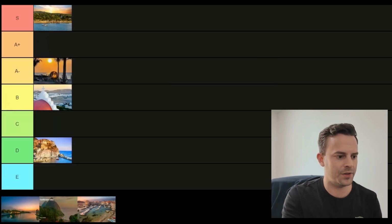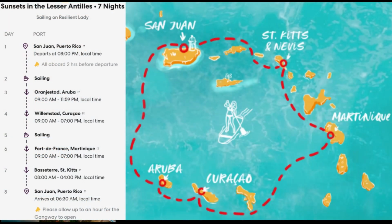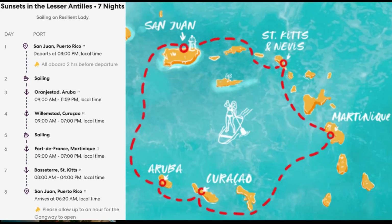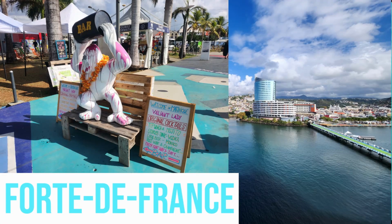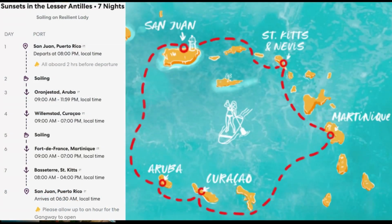Next on my list was when I did a back-to-back from San Juan in February of 2024. The first one of the back-to-back was the Sunsets in the Lesser Antilles. So like I said, it leaves from San Juan. It goes to Oranjestad, Aruba, Willemstad, Curacao, Fort-de-France, Martinique, and then Basse-Terre, St. Kitts. Now, all the ports I'd say range from good to great.